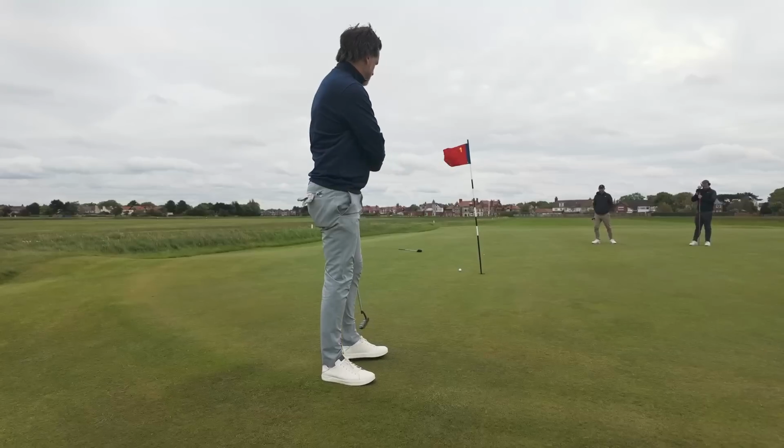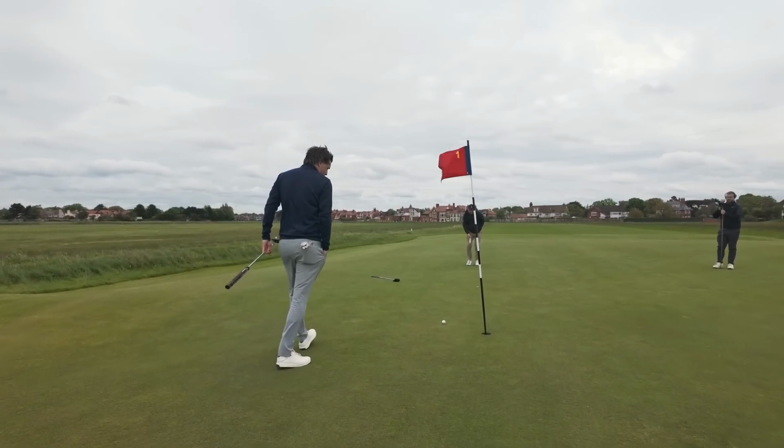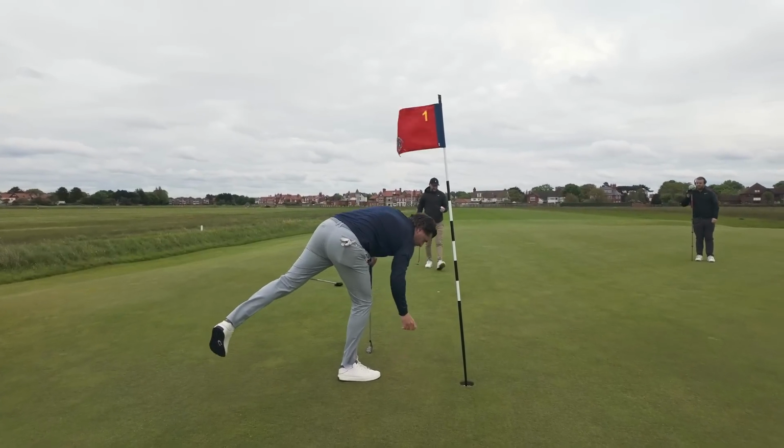Gone on the wind. The wind just snap hooked it. That's good, pal. Thank you, Matt. How'd you like the flag? Take it out, please.